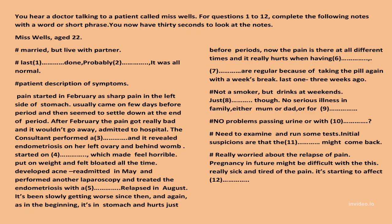Has been referred by her GP due to a history of endometriosis. For questions 1 to 12, complete the notes with a word or short phrase. You now have 30 seconds to look through the notes.